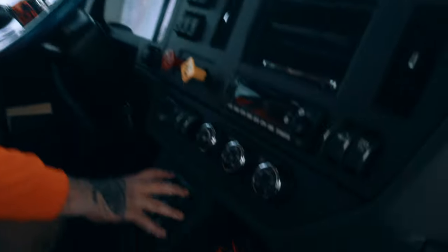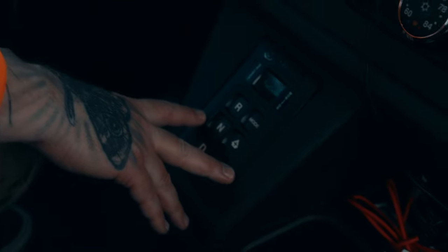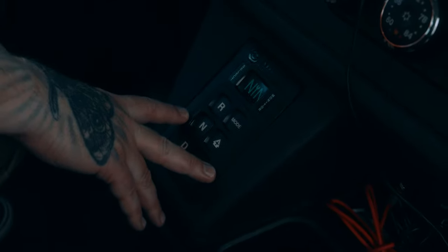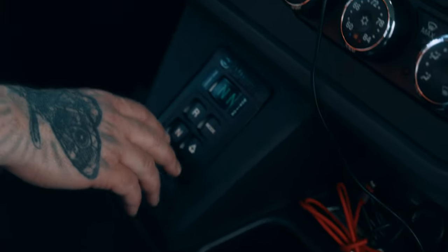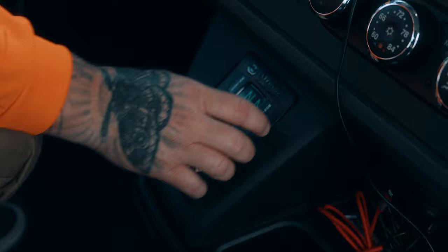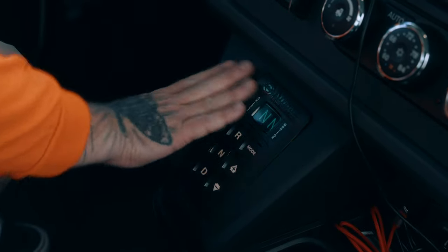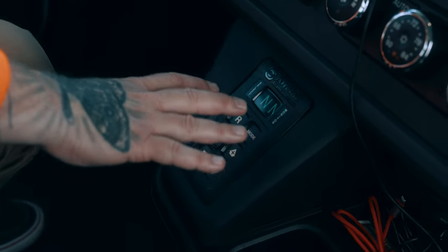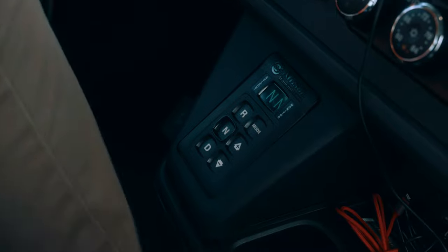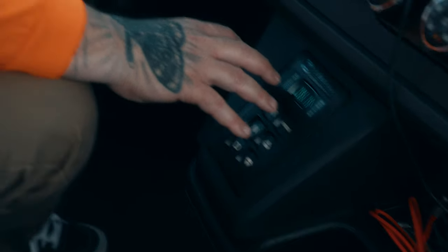Right here, this is the Allison transmission, all things gear shift. This is reverse, neutral, drive. You can manually shift it. This is really nice though, because it's not lifted up out of the dash. It's recessed in, it's super clean. It's got a really nice install on it. I like the space that I can put my feet underneath here, or a lunchbox or anything like that. Super clean how they did this.